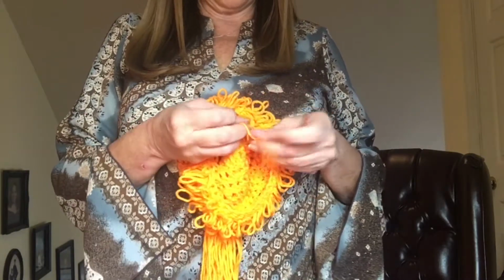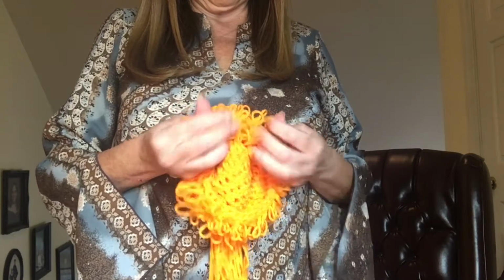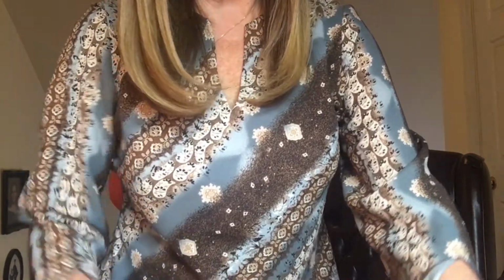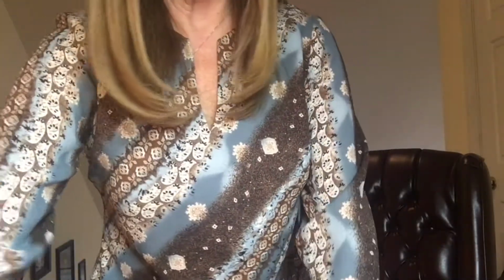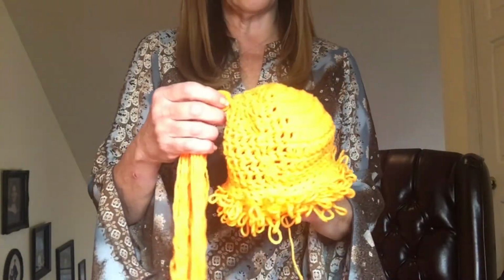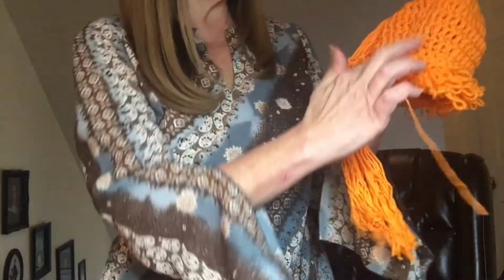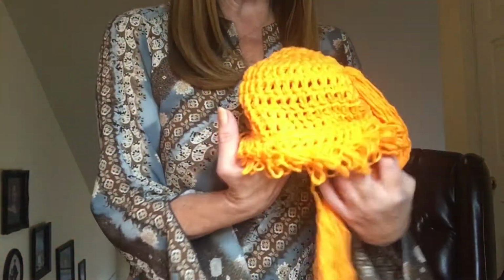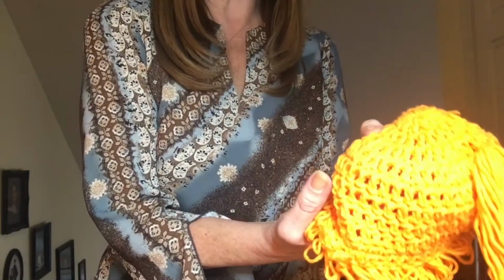And we're just going to tie that down so it doesn't come off. And I'm going to snip those tails off of there after we've tied that in a knot. And so there, we've got a ponytail on one side. So now we need to attach to the other side. And we want to kind of eyeball it and make sure we got it even. So that's the back, and you can see the stitch is a little bit different. So we're going to turn around to the front, and we want our ponytail to be right about here.